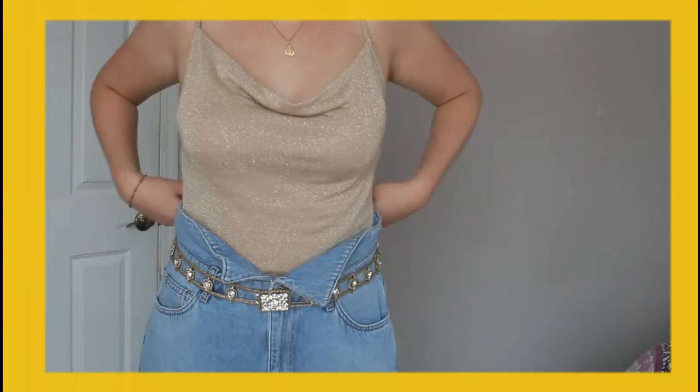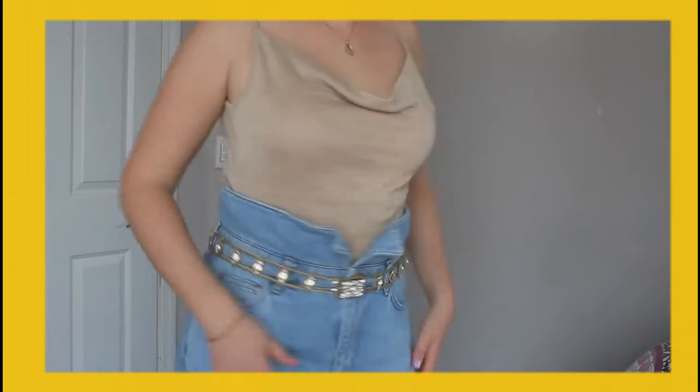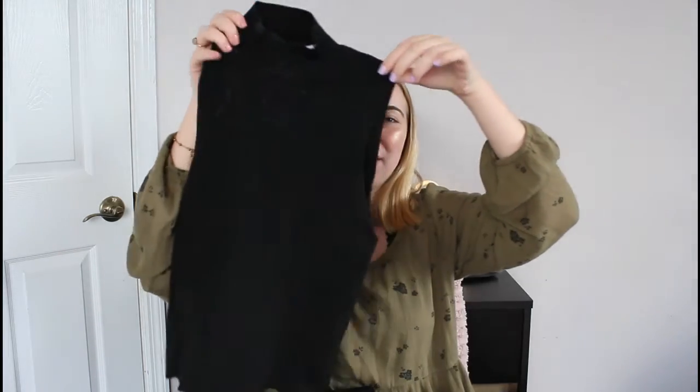And then I got this belt. I really, really love this belt. It is a little harder for me to style just because I don't know what to style it with. Sometimes it looks weird, sometimes I just don't know. Okay, so I got this turtleneck with no sleeves.